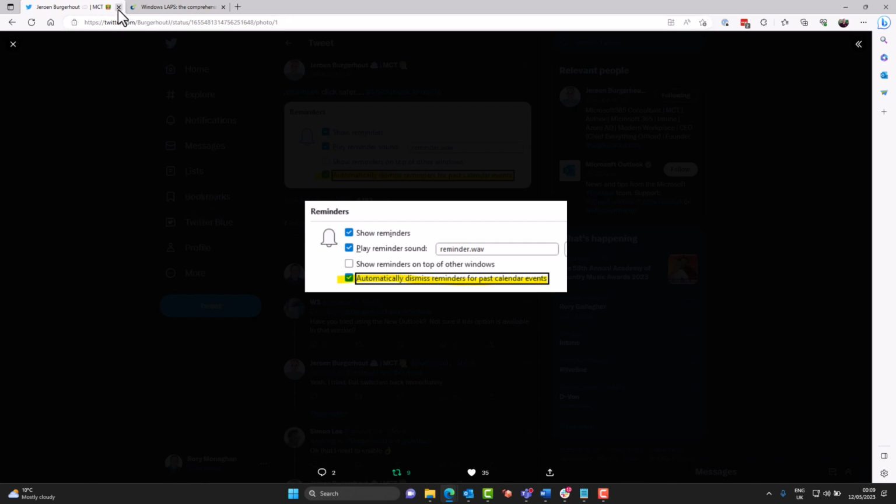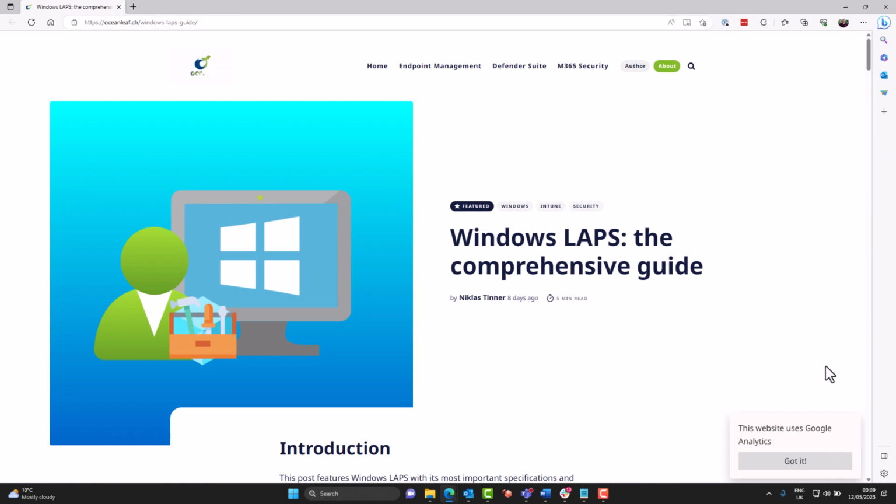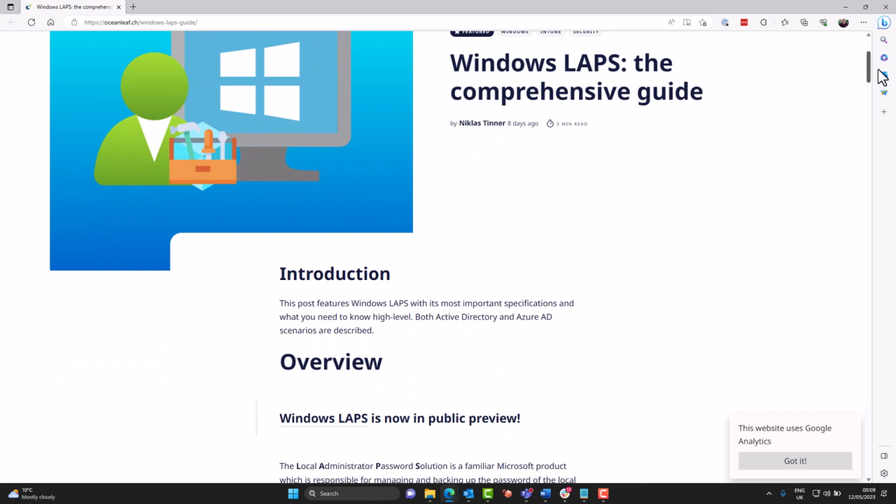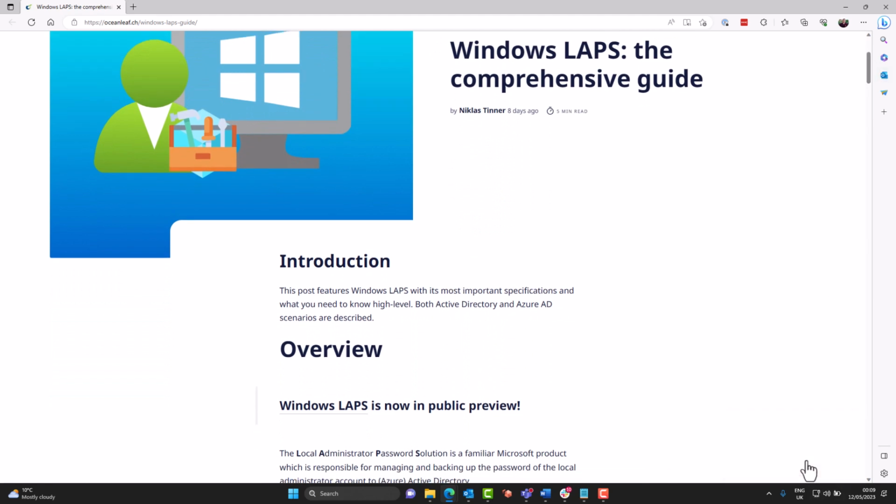And finally, Niklas Tinef had a blog post on a comprehensive guide to Windows LAPS, and I've covered LAPS a lot over the last few weeks. I mean, I've been covering it for years, but in particular over the last few weeks as it's gone into the Windows operating system. So this may be one that's topical and may be useful to you.